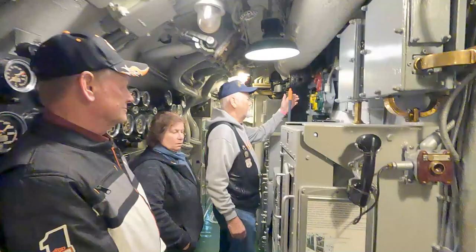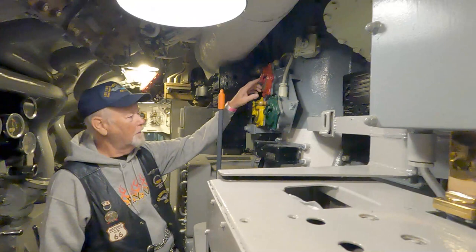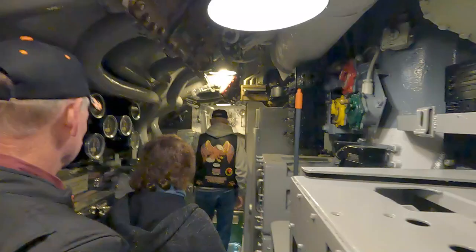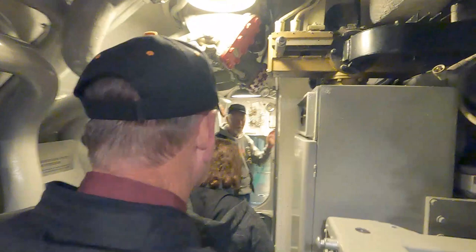These are some of the switches. This is the klaxon. There's damage, there's emergency surface, there's collision. These are the three things that would make the noise. Okay, this is the radio room. When you go by here, this is the radio room. And now you've got another hatch to go through.